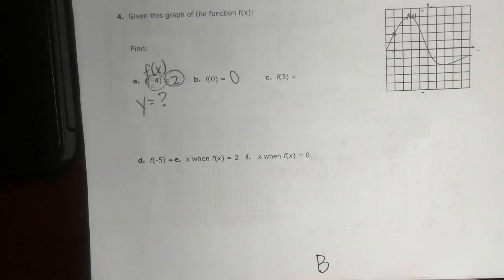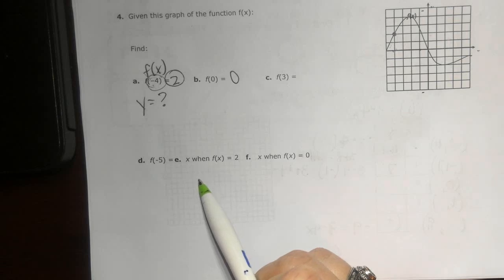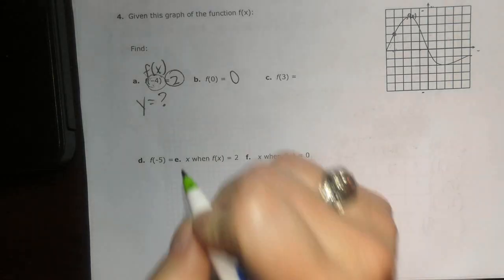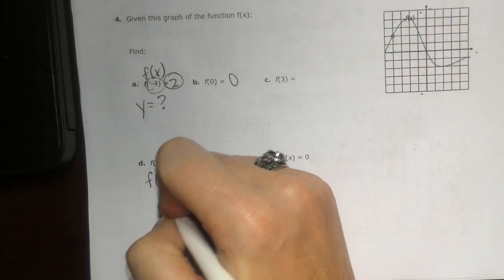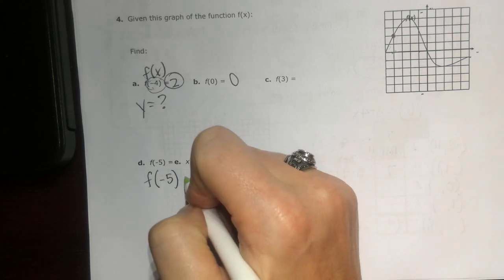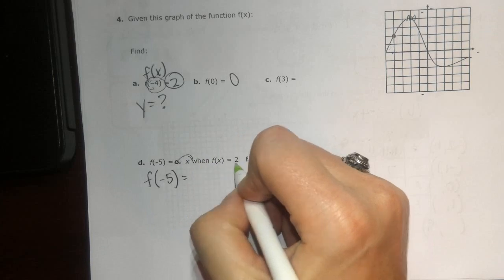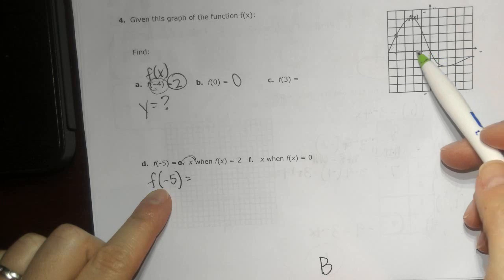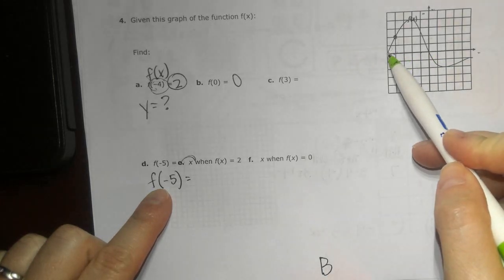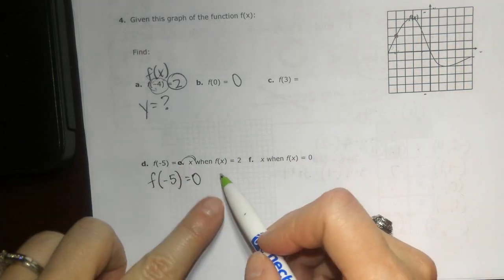And then down here, f of -5 equals e. Oh, we have a typo here. I think this is supposed to be x. F of -5 equals whatever. And then e is the next problem, x, when f of x is 2. Alright, so f of -5, when x is -5, what is y? Y is 0.